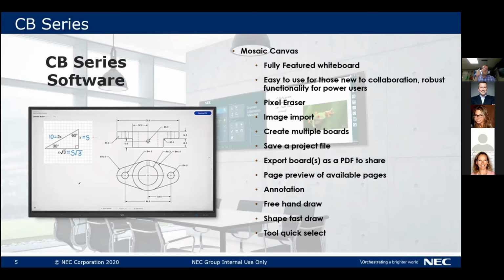So you can actually tap for a writing tool, you can tap for a highlighter tool, there's an erase button, and then anything that you bring into the CB series. That even includes web pages, YouTube videos. What it does is it frees the background layer, allows you to annotate on top, and then you can save that annotation with the background layer as a PNG image file to then distribute however you see fit. So that's also available as well. Freehand draw is available, fast shape draw, quick tool select.